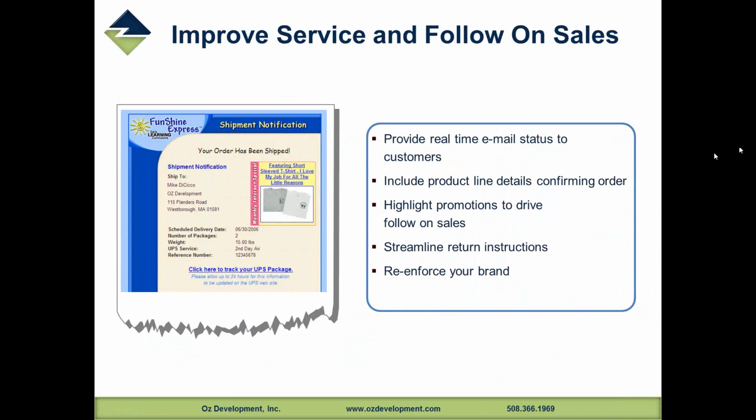Yeah, and this is an example of a very straightforward edge app. And customers want to get that email. They want the order details in it, which are typically in QuickBooks. They want the tracking number, which is typically generated from the UPS software, carrier software. If we could go to the next slide, Michelle.